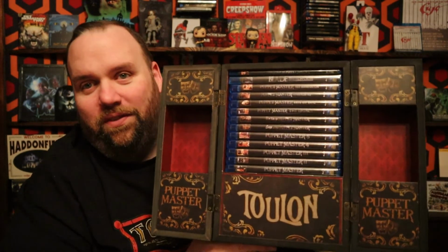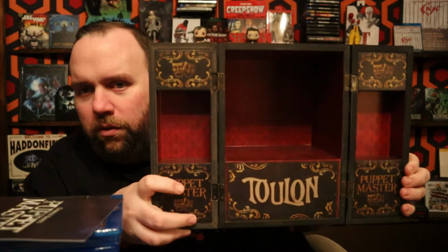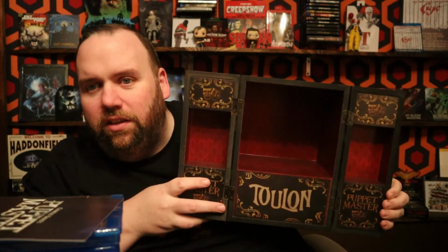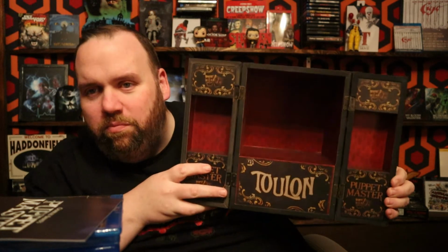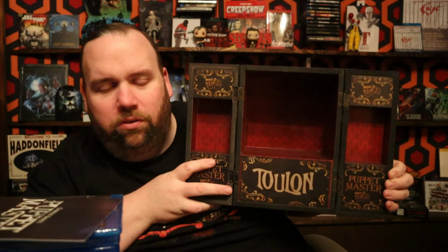I may have to order more. Give you another look at the trunk without the movies in it. Got that nice red backdrop in there. So cool. Very cool. And let's see what you get with it.